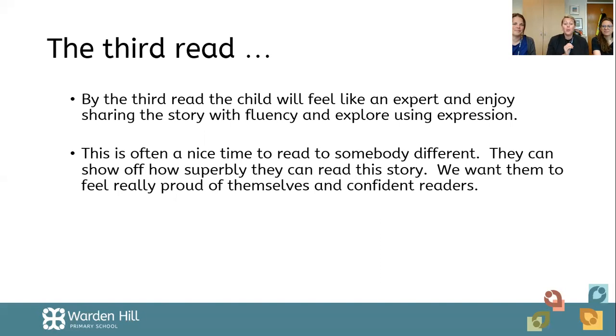So with our book changes, particularly in Key Stage 1, with those 3 reads, it's not about rushing through, it's about spending time enjoying that book and really allowing your children to gain those really vital skills so that they love reading at the end of it.